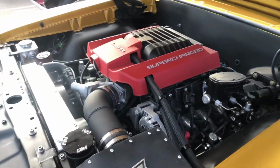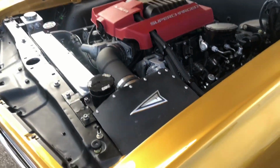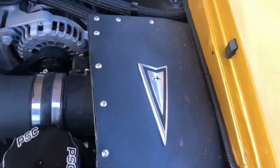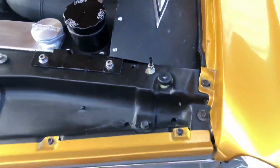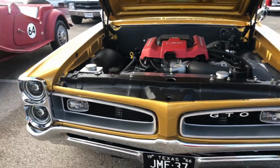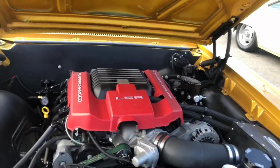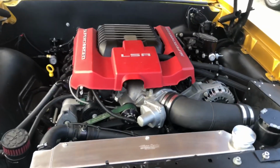That's nice. I like what y'all did with this air box here. That's neat, real neat, and creative. It's a '66. What's she make? Have you dynoed it at all? It's still got the startup tune, basically. It's my first time having it out.